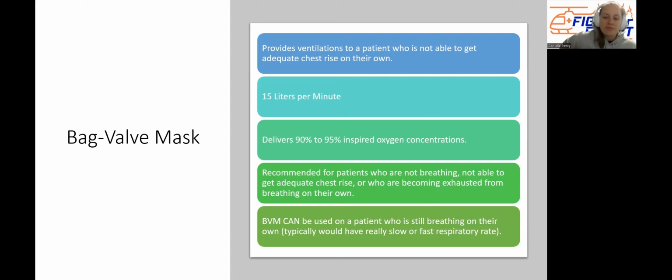So we want to use a BVM for patients that are either not breathing at all, not able to get adequate chest rise, or who are just becoming exhausted from breathing on their own. So just to reiterate, a BVM can be used on a patient who's still breathing on their own. Usually they're going to have either a really slow respiratory rate, or sometimes they may have a really fast respiratory rate, like somebody who's hyperventilating. And we try to use the BVM to slow down their respiratory rate, to try to get them to breathe with us every 5 or 6 seconds instead of breathing so quickly.